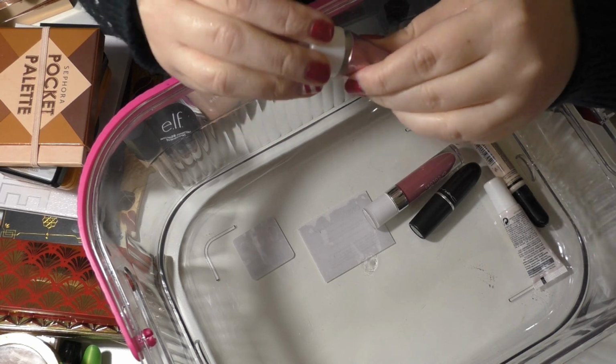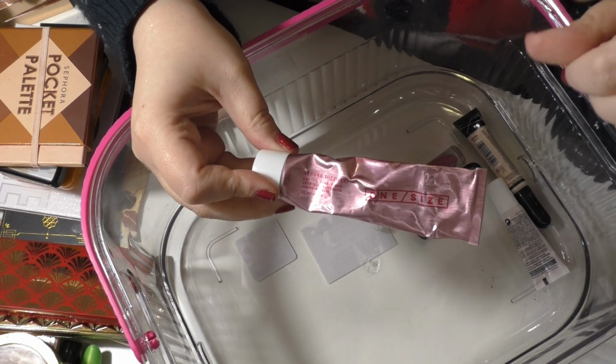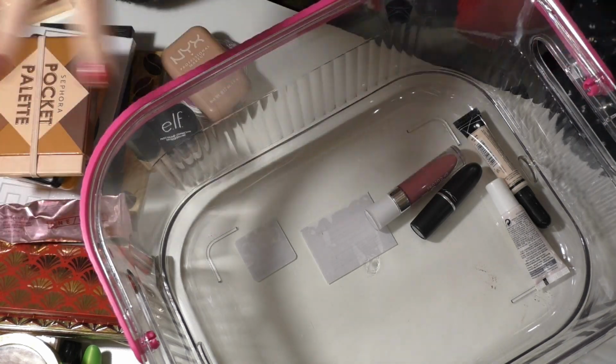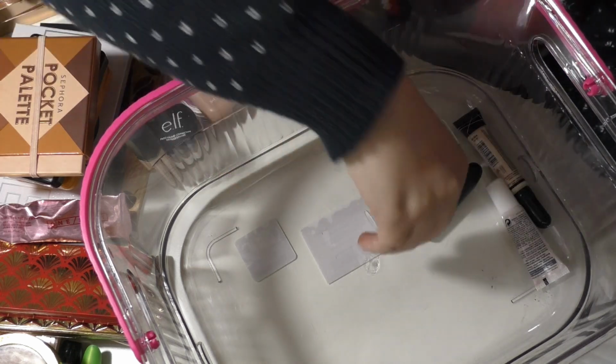Oops, look at that. I twisted it too hard and it came undone. It looked awful under foundation. It made my foundation peel and flake. It was just all around a terrible product, like the worst I think that I've used in years.